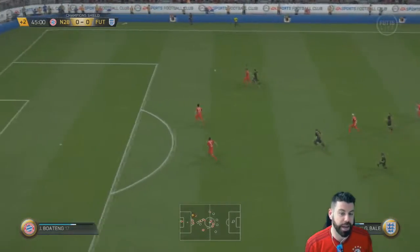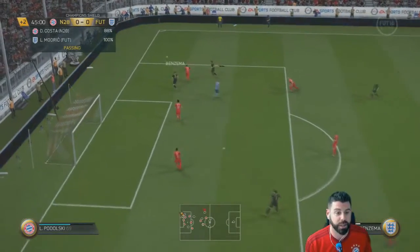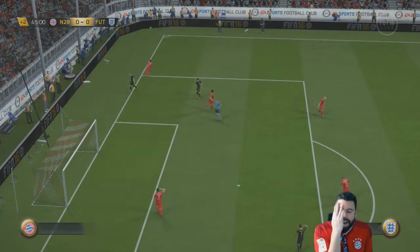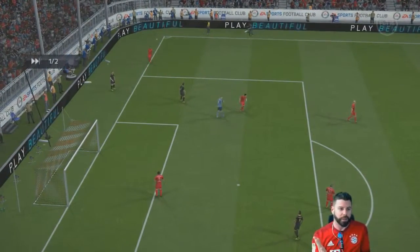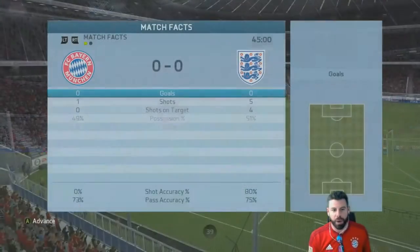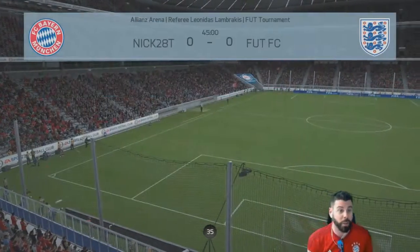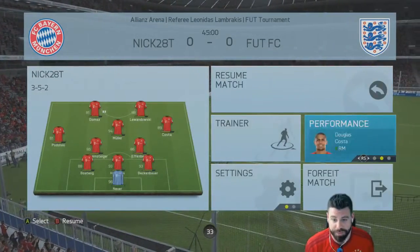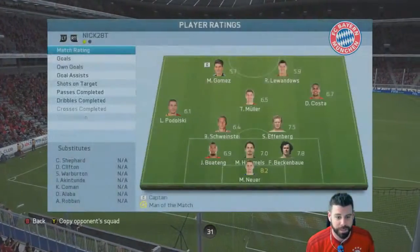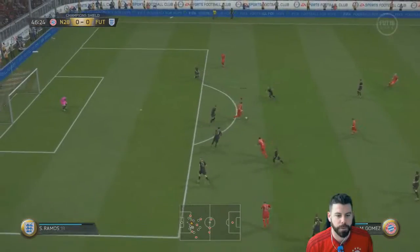This is ridiculous, man. Honestly though, in terms of my players passing, it feels like I'm playing with bronzes. Like, they're just idiotic. It's incredible. Why is such a high-rated, awesome team all playing like bronzes? I have no idea. Like, look at that. What on earth is going on? I would not be surprised right now if Neuer has man of the match. He must. 8.2 rating, 5 saves. Yeah, just crazy.